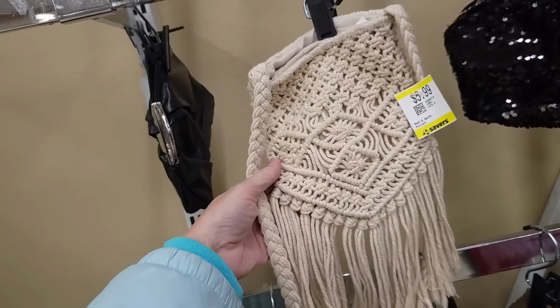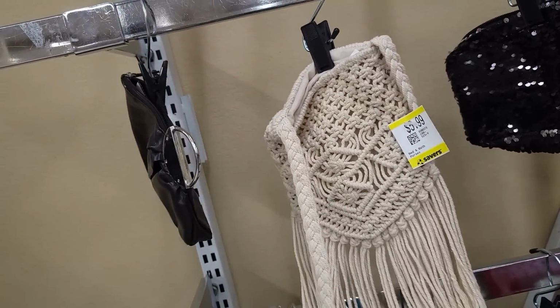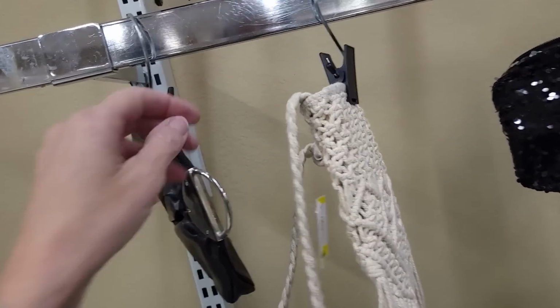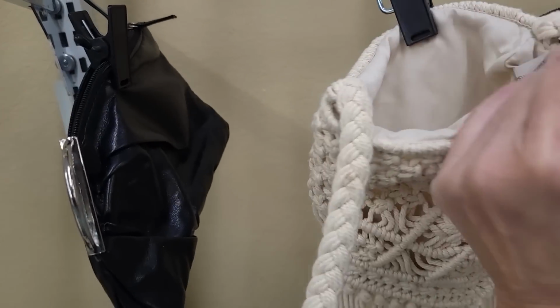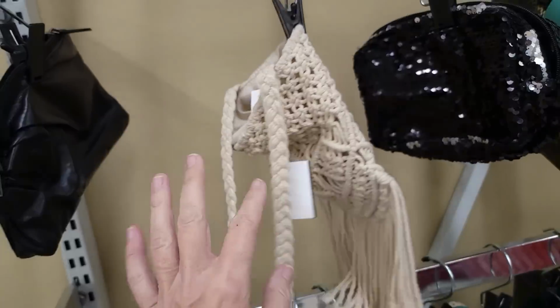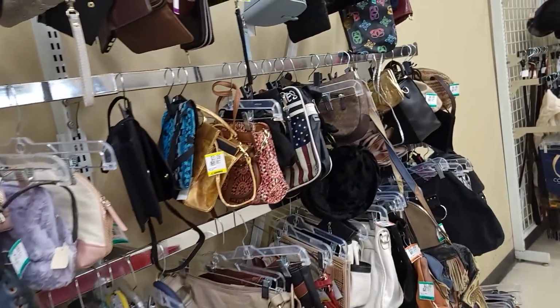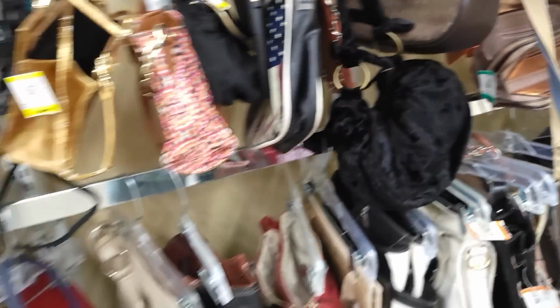It's not $20 profit though. This is probably like an $18 to $20 purse. So here's where I wrestle. Do I get it? Do I not? It's got a little name in it here. It's made in China. You know what? I think I'm gonna pass it. Oh, just so many purses to look through, and I just don't really have time today.